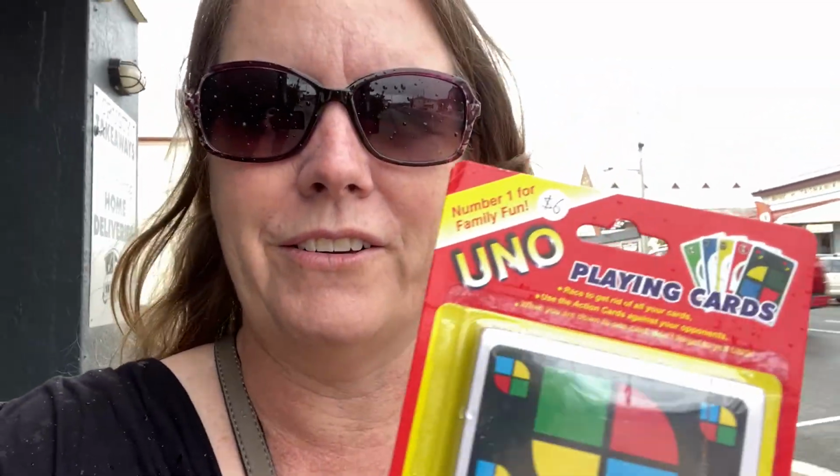Well, it's raining again. I've been out shopping. I bought a lotto ticket, which I said I was going to, so that we could just travel forever. That'd be nice. And I went into the old Bank of Tasmania and bought myself another cheese knife.